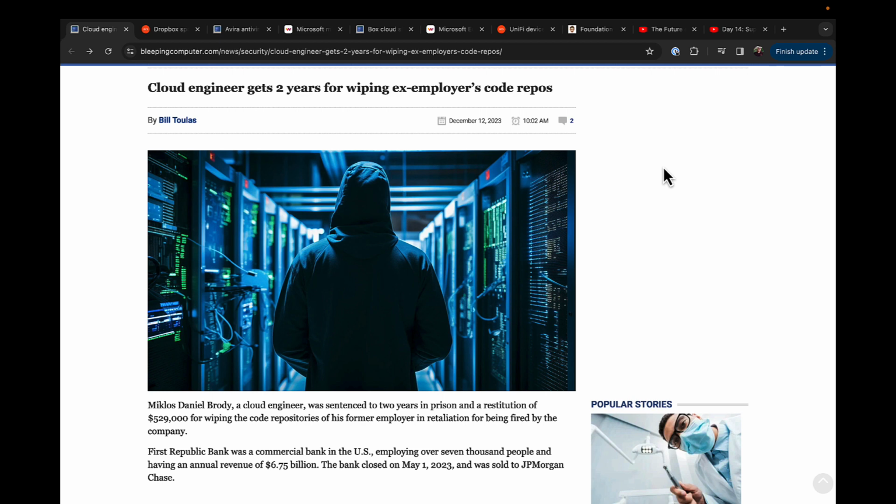And following his dismissal, Brody allegedly refused to return his work laptop and instead used his still valid account to access the bank's computer network and caused damages estimated to be above $220,000. Now, not to victim blame in this instance, but if you fired the guy and you're asking for the machine back, you should probably disable the account.